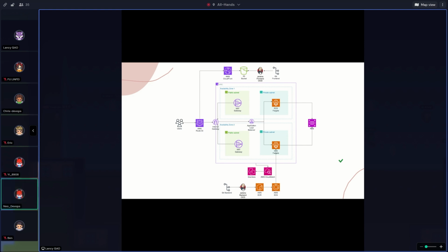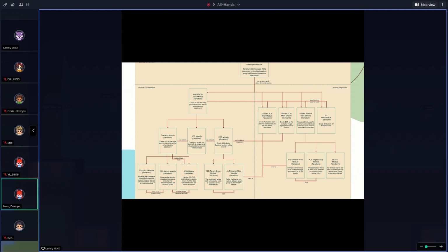Well, hello everyone, my name is Neo, and I would like to walk you through the architecture of our Terraform-based AWS infrastructure, which supports both UAT and production environments. We start at the developer interface, where the Terraform CLI is used to create and manage AWS resources across different component directories. This modular approach allows for organized and scalable deployments.